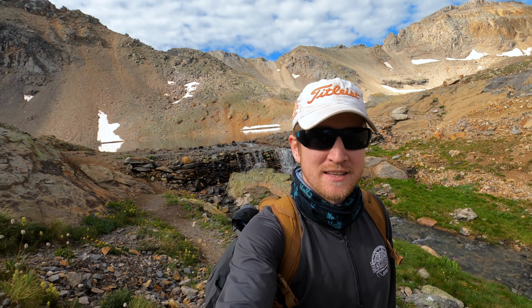As you saw, it's pretty beautiful, but supposedly some storms are coming in, anywhere between 10 and 11. It's like 9:15 right now, so we're gonna try and definitely be below the tree line, but hopefully back to the car and on our way out before those get in. So luckily, it's mostly downhill from here.